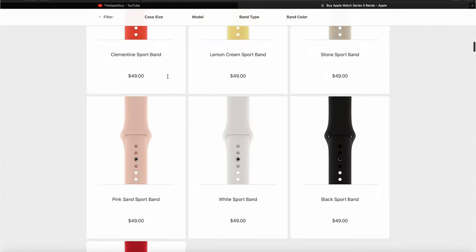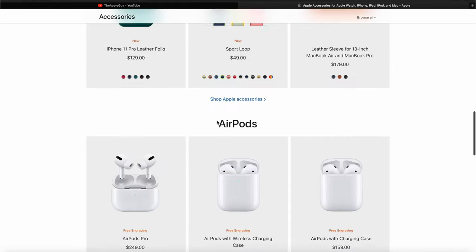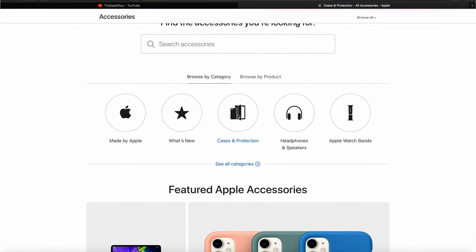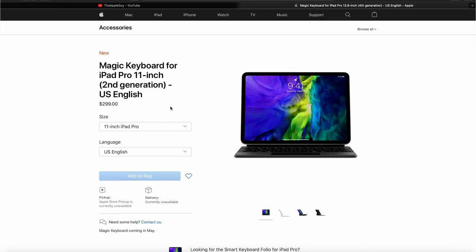And the last new accessory Apple released this month is, of course, the Magic Keyboard. We'll take a look at those right now so we can see the pricing for those. Here's a new Magic Keyboard. So for the 12.9-inch iPad Pro, you have to pay $349. And right now, you cannot pre-order it because it'll be available in May. And for the 11-inch, it's starting at $299.